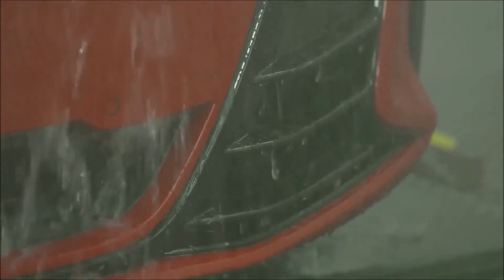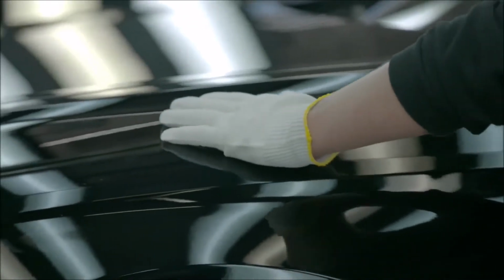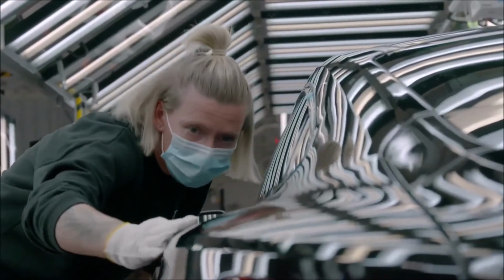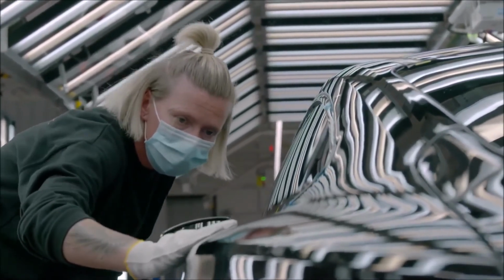The final manufacturing process requires tactile intuition and good visual judgment. The smallest irregularity can be detected in the light tunnel. But Audi's craftsmen and women have developed a sharp eye and a meticulous attention to detail after their many years of experience. So every customer can expect to buy a perfect, superb quality Audi.